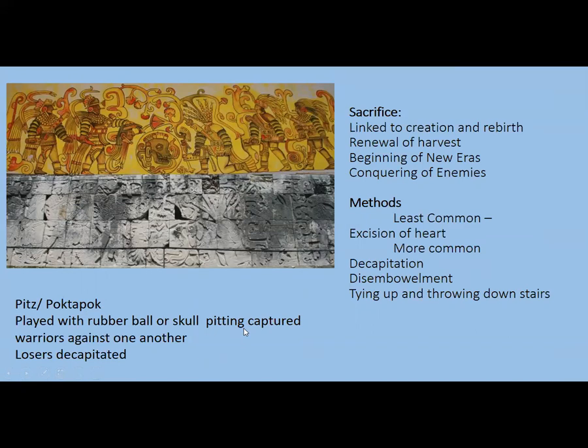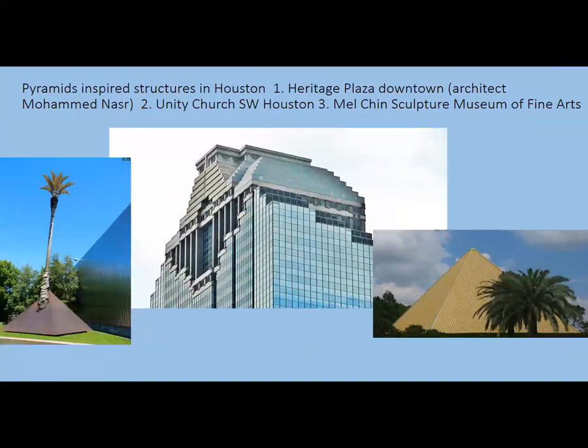They would capture a bunch of people that they had overthrown in battle. Then they pit them against each other playing this game. And whoever lost would get decapitated. And then whoever didn't lose got to be a slave.